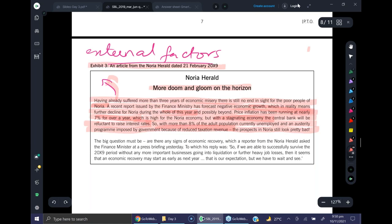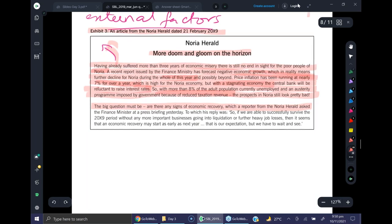Next paragraph, the big question must be, are there any signs of economic recovery, which a reporter from the Noria Herald asked the finance minister at a press briefing yesterday, to which his reply was, if you are able to successfully survive the 2009 period without any more important business going into liquidation or further heavy job losses, then it seems that economic recovery may start as early as next year. This is our expectation, but we have to wait and see.